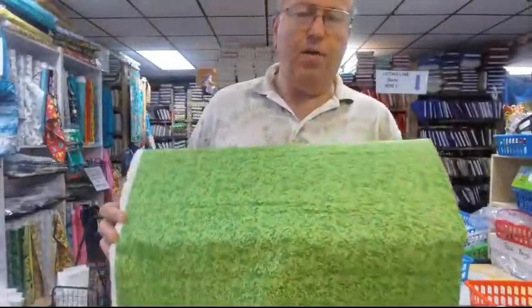And from Figo Fabrics, I've got what looks to me like lettuce. When you get a Big Mac, the shredded kind of lettuce that they put on the Big Mac, that's what this reminds me of here.